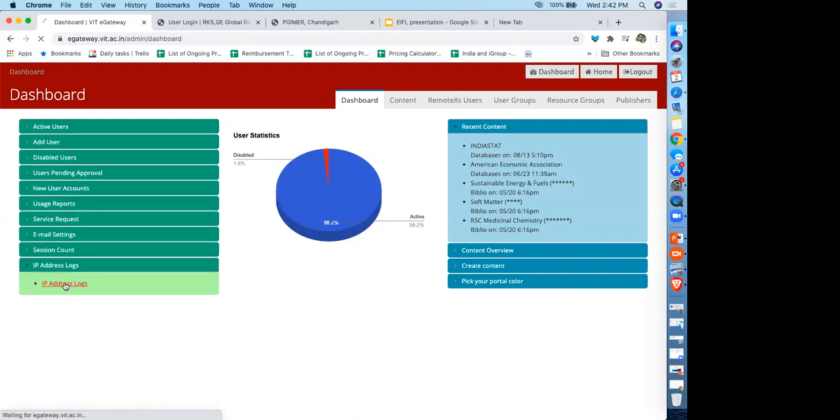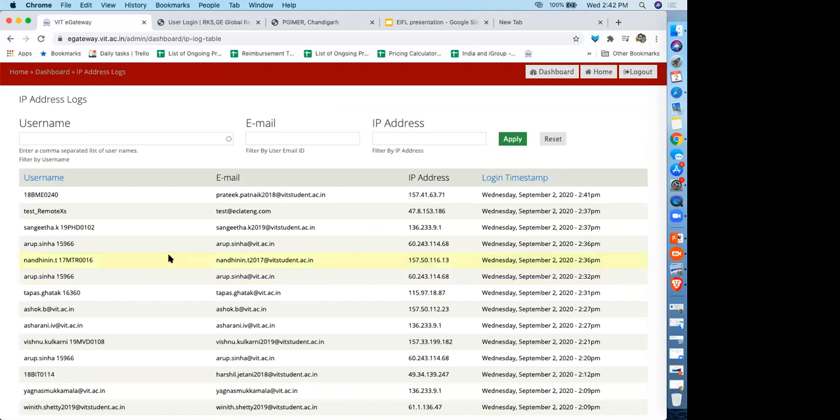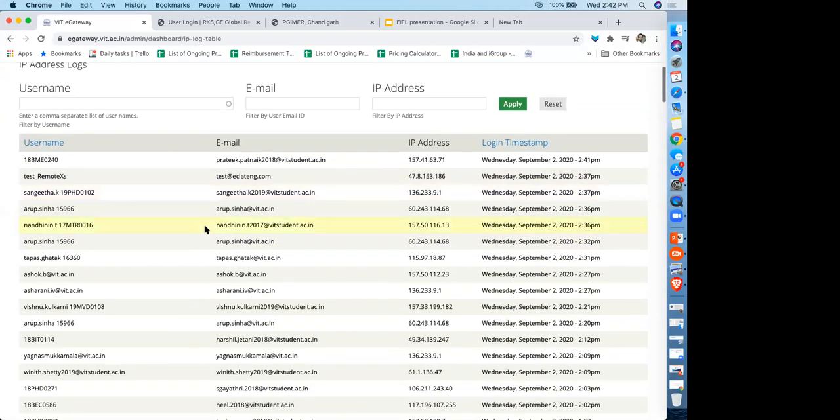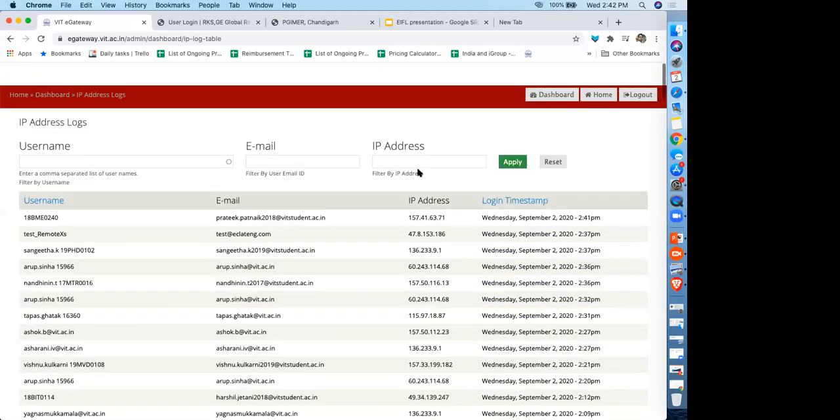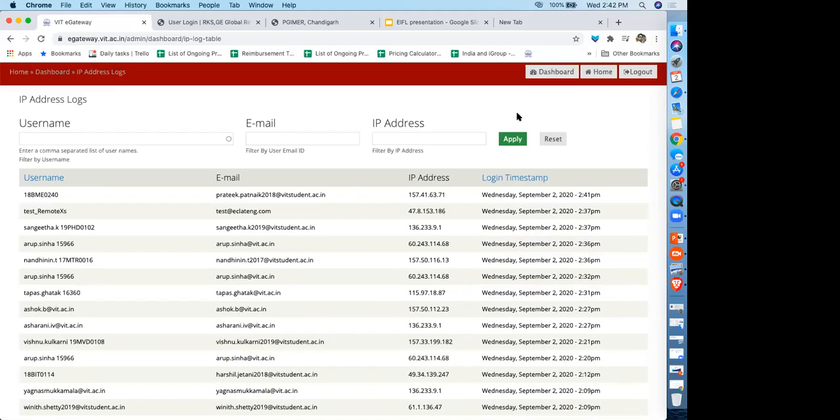In a similar manner, there is also an IP address log. So the admin can very easily get from the remote access admin panel which location a user is logging in from. All those things are available via the remote access platform. The remote access admin dashboard is very, very powerful, and the user can interact with one login and access all the content that institutions are getting, whether from a consortium or from the institution's own subscriptions. So this is simple.